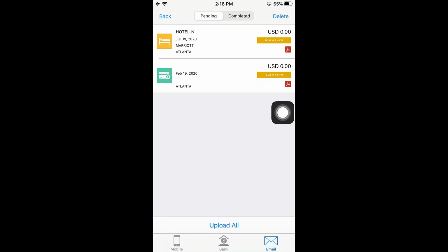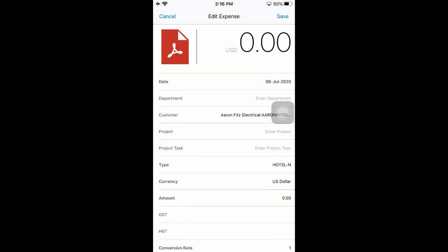Moving on to email. So email has any pending email expenses. There was an email in my inbox, which was a hotel reservation made at Marriott. Being a registered user in Gorilla Expense, I just forwarded that email into Gorilla Expense, and the application has converted the body of the email into PDF. So we can quickly take a look at it.